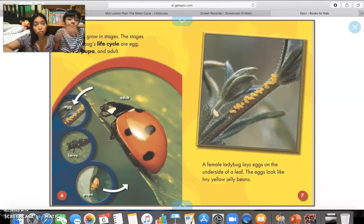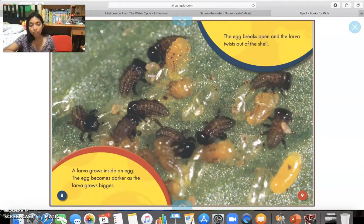Let's see. It says ladybugs grow in stages. The stages of a ladybug's life cycle are egg, larva, pupa, and adult, which we just went over, and we will learn a little bit more information from this book. So it says the female ladybug lays the eggs on the underside of a leaf, and the eggs look like yellow jelly beans. The larva grows inside an egg.